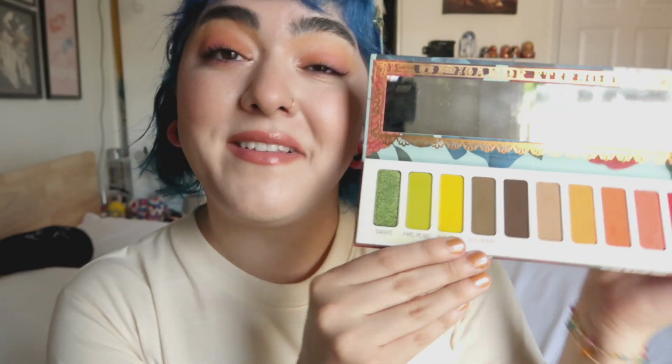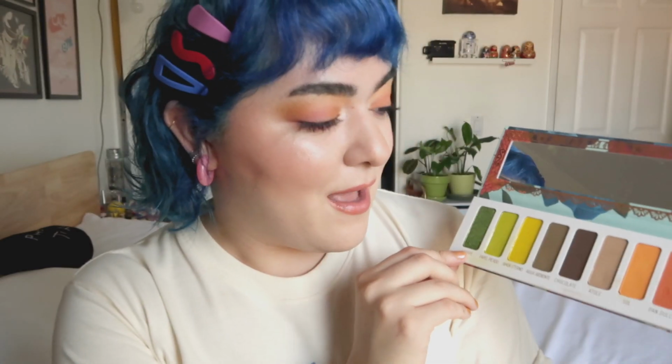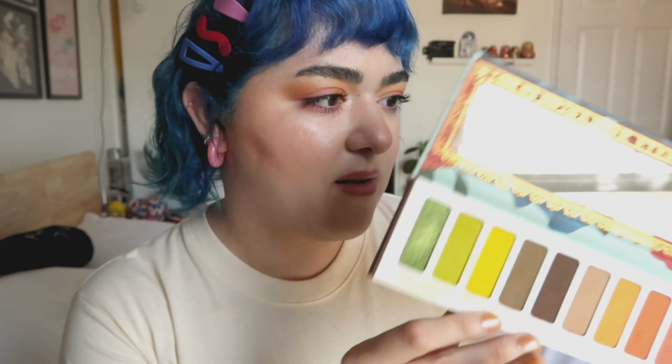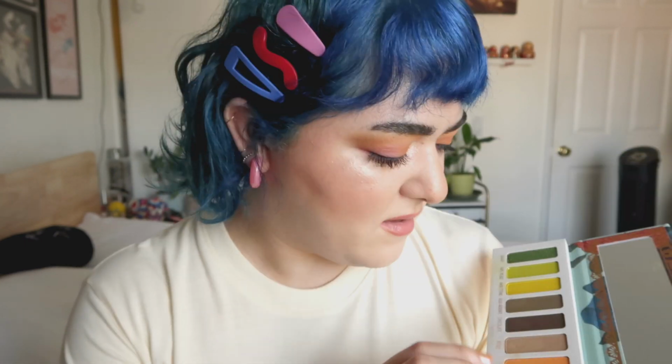Obviously, I was really attracted to these greens, but overall, this color story is very true to Dia de los Muertos in Mexican culture. They just did a beautiful job, and not only the packaging, but the colors themselves. I should use it a little bit more, but it is limited edition and they're no longer selling it. It's a stunning palette. Highly recommend it if you can find it.